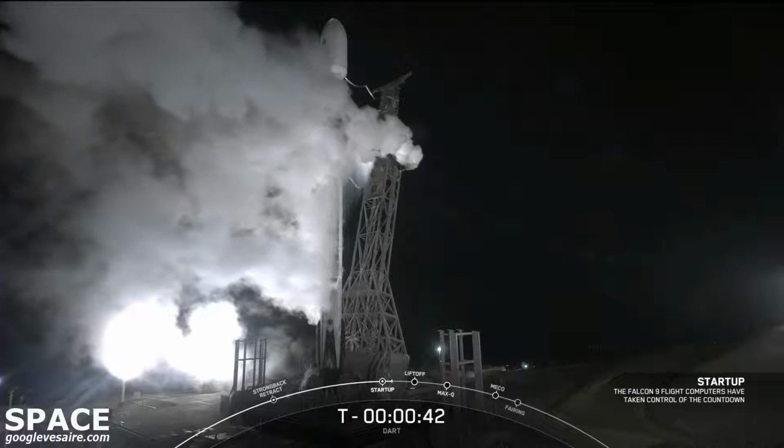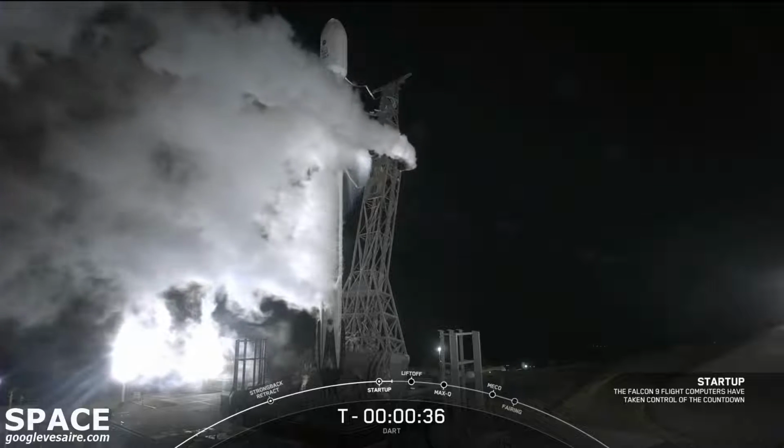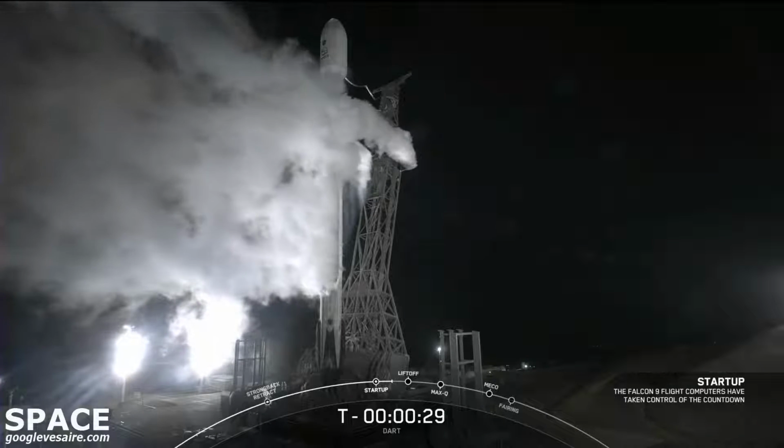Just waiting. Falcon 9, DART, go for launch. And there's that final go for launch with all systems go for T0. Let's listen into the terminal count and watch Falcon 9 transport NASA's DART spacecraft into orbit.